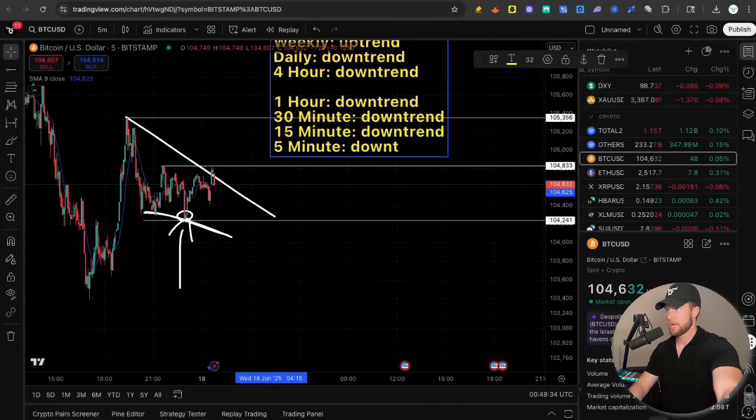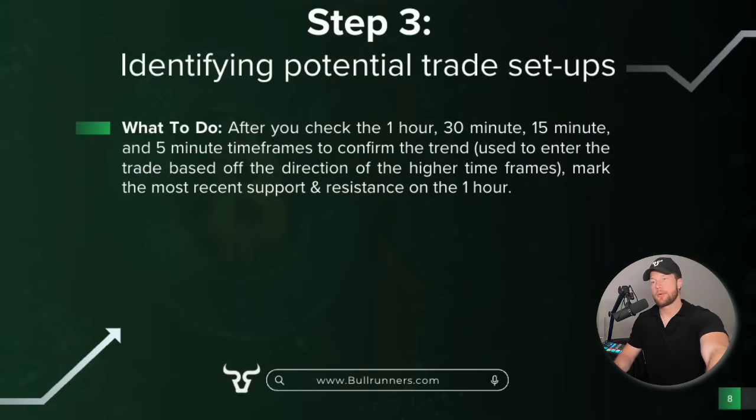So a downtrend on the 5-minute as well. So after we've checked the 1 hour, the 30-minute, the 15-minute, and the 5-minute timeframes to confirm the trend, which is used to enter the trade on these shorter timeframes based on the direction of the higher timeframes as well.